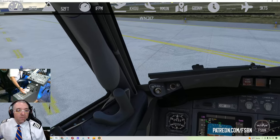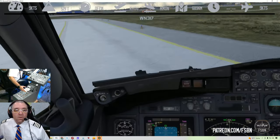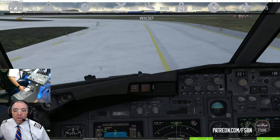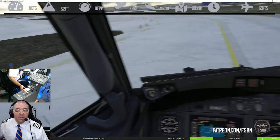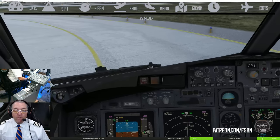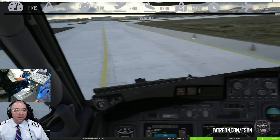Houston traffic, Southwest 305 taxiing runway 22 via Zebra Yankee. All right, here we go on our way to Cancun. I hope you all had a great week. I know this is a really quick way for me to start right off the gate, but like I said, I had some time, about an hour. I usually never get that time on a Friday, but we did today. So we're taking full advantage of that time and maximizing everything.